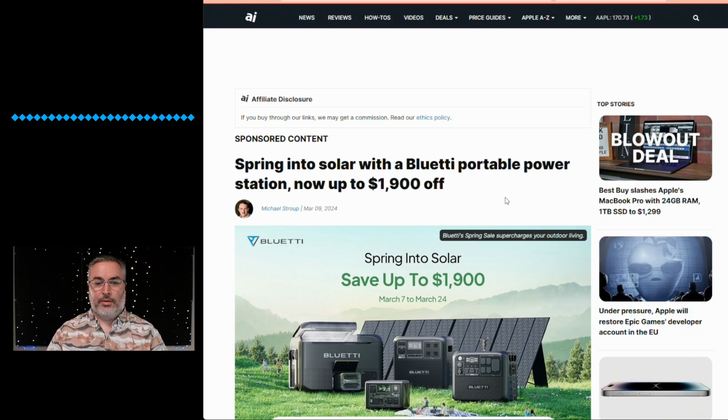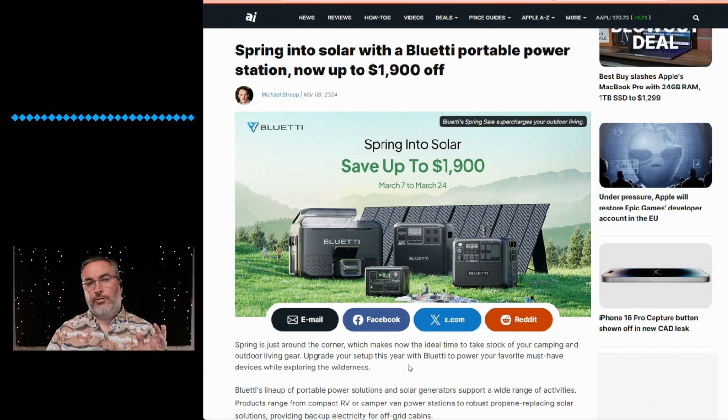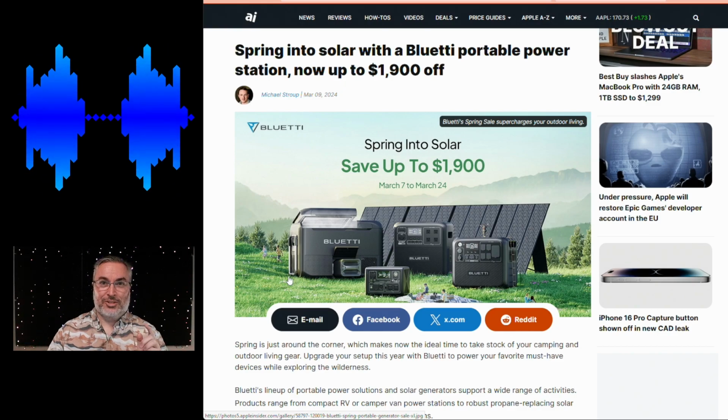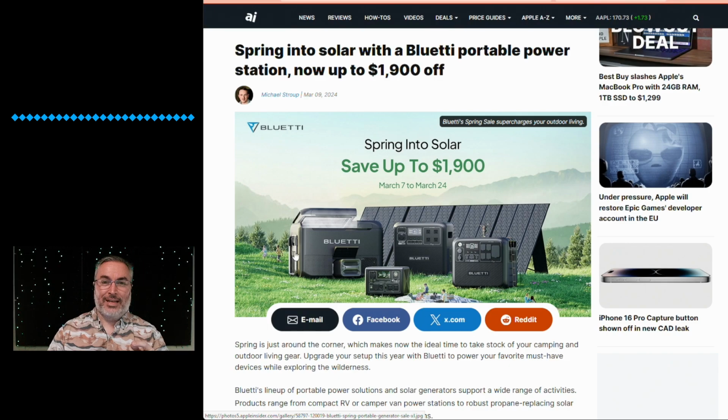So let's go and look at this. This is over at appleinsider.com. Michael Stroop put the article together. The reason why I chose this for today, and I want this, is because you can just pile these little panels up somewhere and charge these battery packs. And this is a refrigerated cooler that, once it's charged up, can keep something in there for like 2 weeks. And guess what? It has fast swap batteries. So you can charge up the batteries on solar and plug it in. When it drains, you just pull it out and plug it into the solar charger, but you've already had one charging. So you put that one in, and you never run out of power while you're camping or off the grid somewhere.